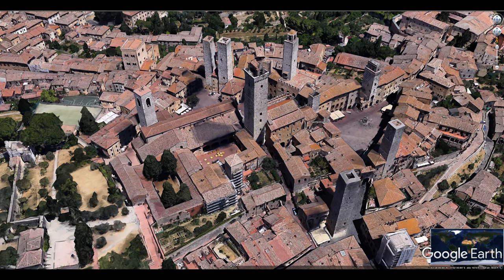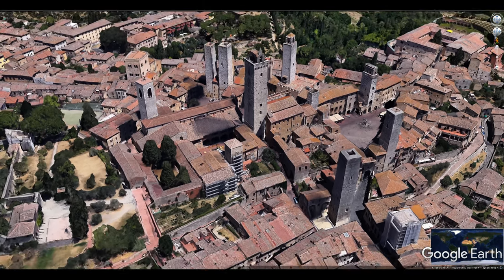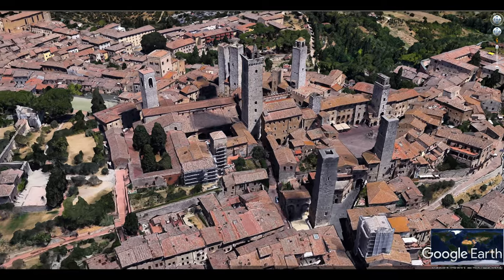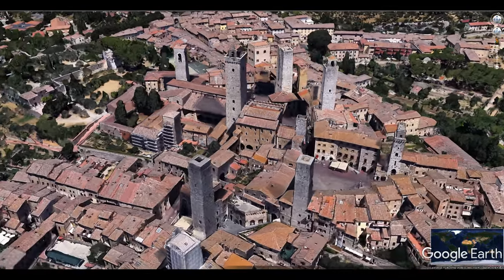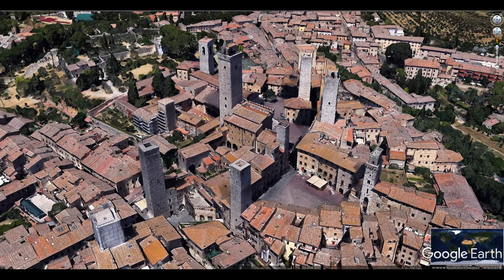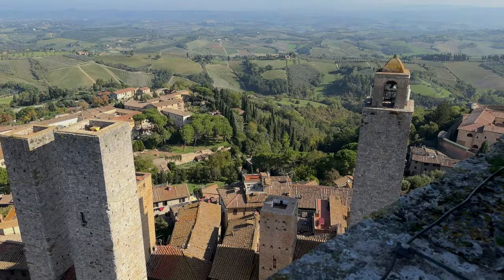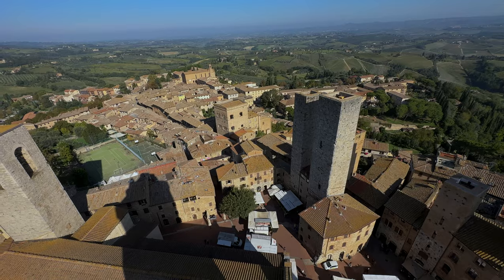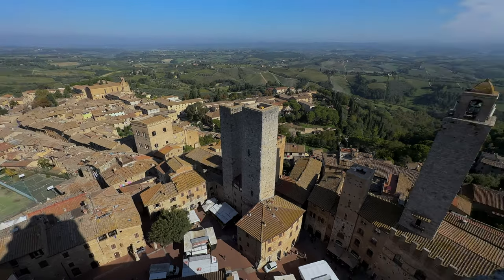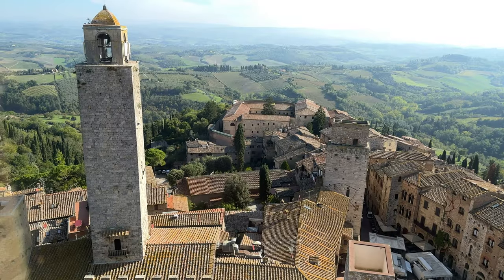An aerial view of the center of town shows how impressive these towers are, soaring over the other Gothic and Romanesque buildings around them. Originally, there were 72 of these towers here back in the Middle Ages, and remarkably, 14 of the towers have survived, which is the main reason why this town is so famous.